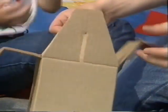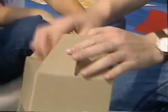Right, you've got to guess him the next one. Have I? Yes. Oh, who's going to go and get me the box then? Or shall I get you? Go and get him.